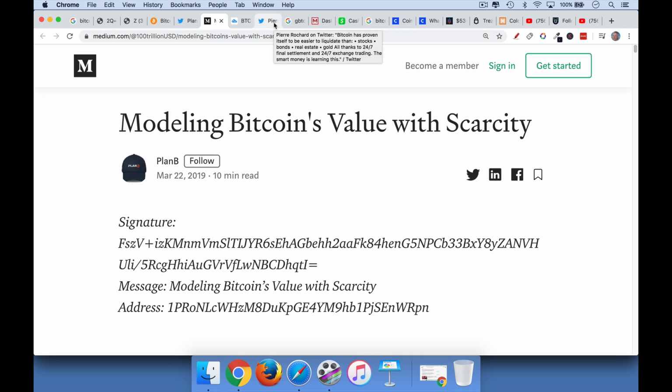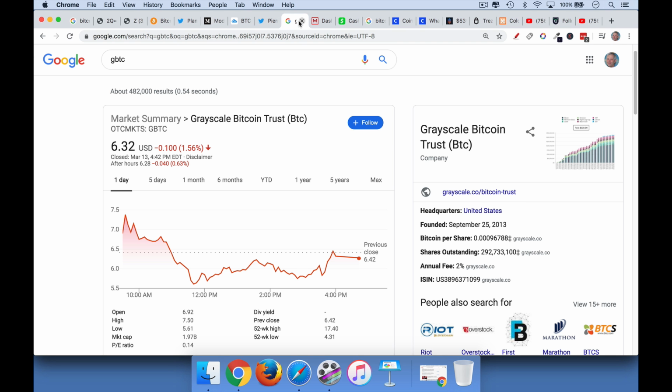So how do you get exposure to this? How do you actually buy and safely store Bitcoin? I've been getting a lot of questions about this, so I thought I'd just drop everything into one video. Now, the first way, which I don't especially like, but it's perhaps better than nothing, is called the Grayscale Bitcoin Trust. And this trades just like a stock under the ticker GBTC, as in Grayscale Bitcoin Trust.